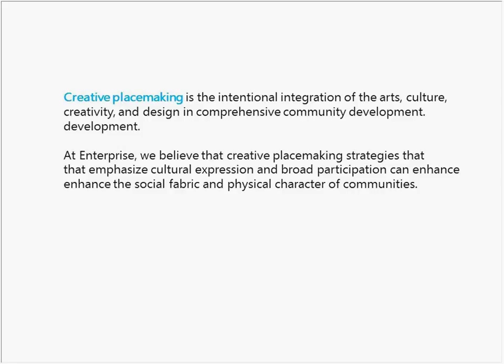Placemaking is the intentional integration of art, culture, creativity, and design in comprehensive community development. And many of you may be familiar with a lot of creative placemaking funders. ArtPlace and NEA have been doing a really amazing job of funding this kind of work. At Enterprise, we really believe that creative placemaking strategies that emphasize cultural expression and broad participation can truly enhance the social fabric and physical character of communities.